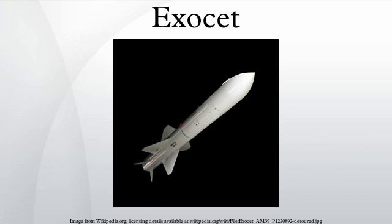MM40, Block 1, Block 2 and Block 3 are deployed on warships and in coastal batteries. Range of 72 km for the Block 2, in excess of 180 km for the Block 3. MM40 Block 3: in February 2004, the DGA notified MBDA of a contract for the design and production of a new missile, the MM40 Block 3.